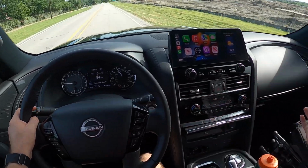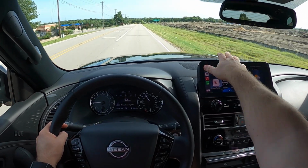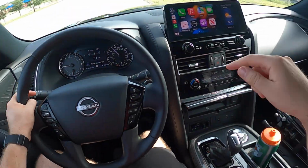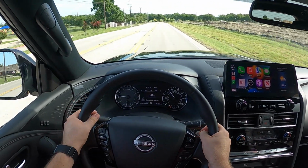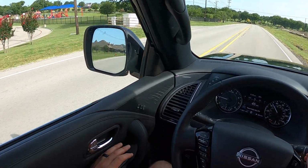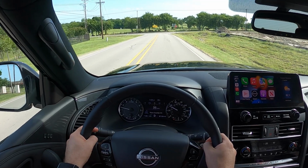Now, ergonomics wise, I like where everything is. For the most part, the screen's a little bit far back and slanted up, but you can control it with this down here. I wish that we had an extra little storage cubby in here, considering it's a family vehicle for the most part, but it's comfortable. It's a comfortable ride, comfortable drive, and it's powerful.